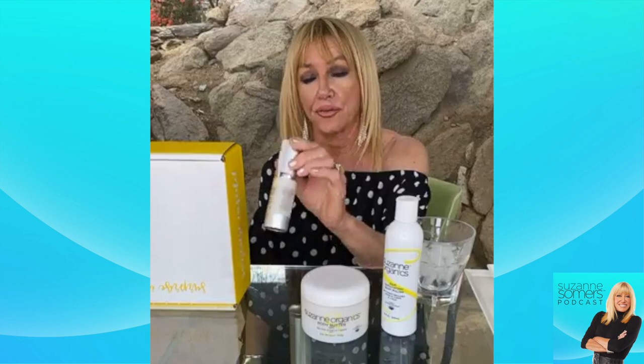The reason this is so expensive is it has biomimetic peptides in there. It's like a buzz for your wrinkles, for a stronger, more beautiful skin. Put this on at night and just enjoy the results of this.